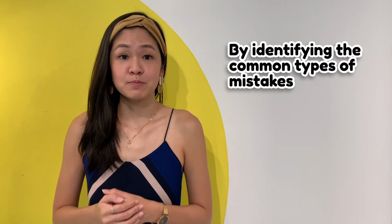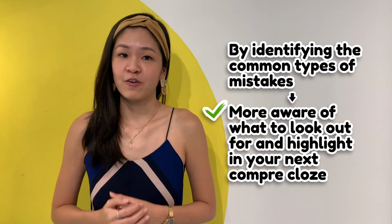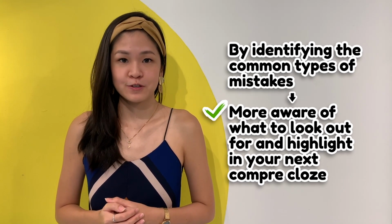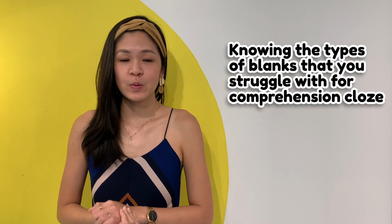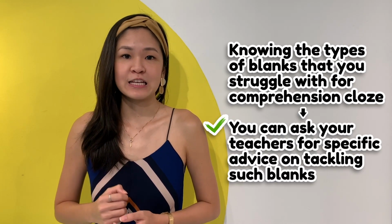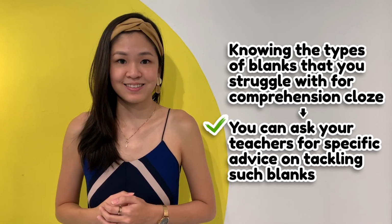Identifying the common types of mistakes you tend to commit will help you to become more aware of what to look out for and highlight when you attempt your next Compre cloze. On top of that, knowing the type of blanks that you struggle with for Compre cloze also means that you can ask your teacher for specific advice when tackling such blanks.